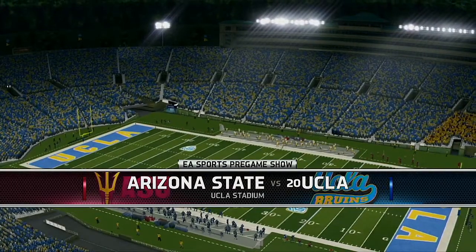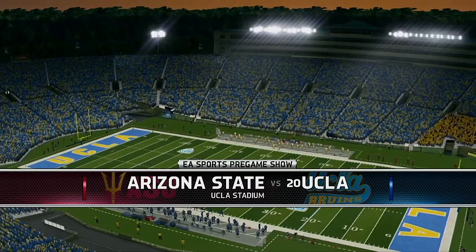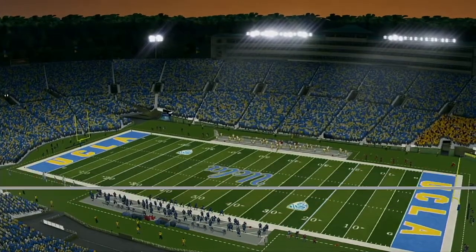Golden State for this game being played here in Pasadena. This coin toss presented by Nissan, innovation that excites.